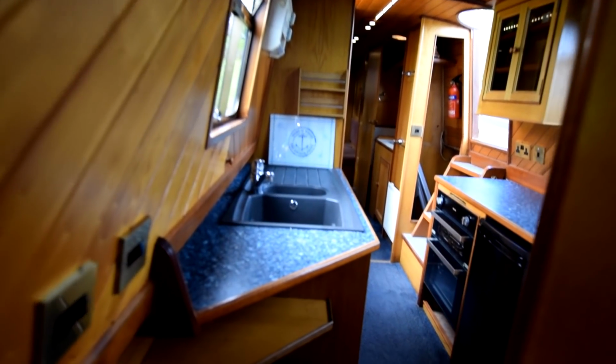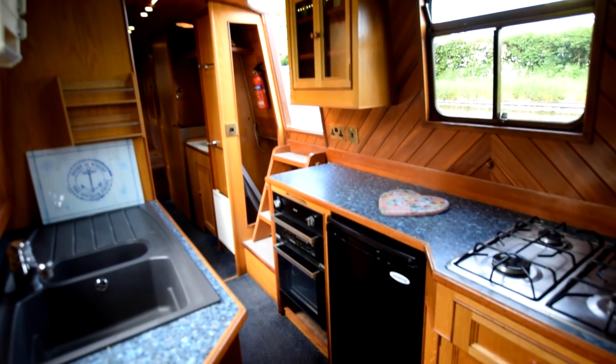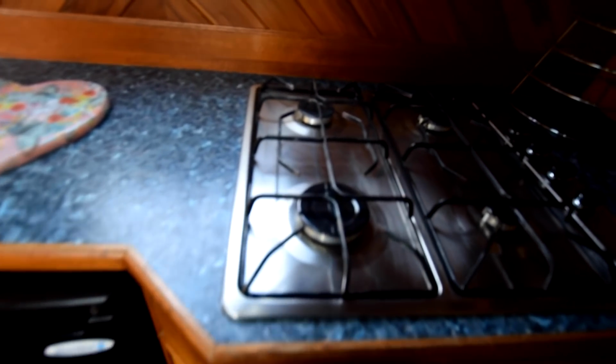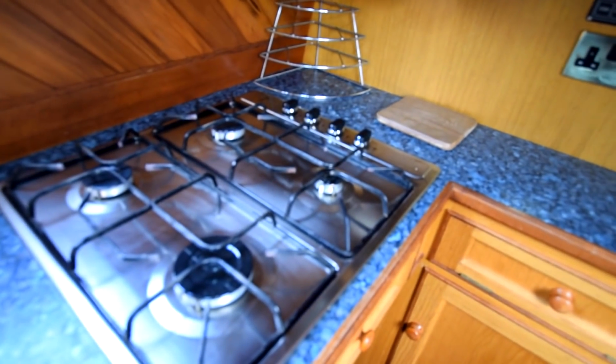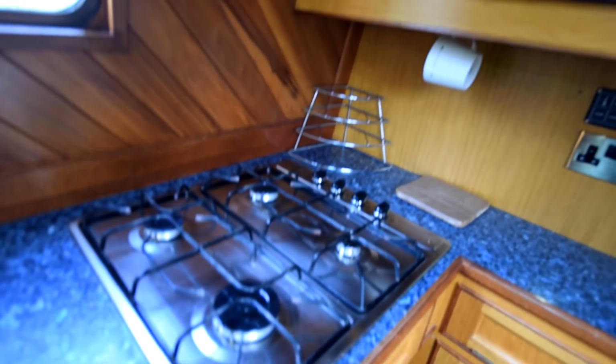And let's go into the galley. 8 feet 10 inches long in here. Lots of room, nice slider opening windows, gets lots of air through. The fridge there is a 12-volt Shoreline with a freezer box in it. 4-burner gas hob. Cupboards up here, there's a Panasonic microwave. Worktops are laminate, marble effect with oak capping. Plenty of places to store things in here. Very typical Norton Keynes, the fit out of this boat. I personally like it.